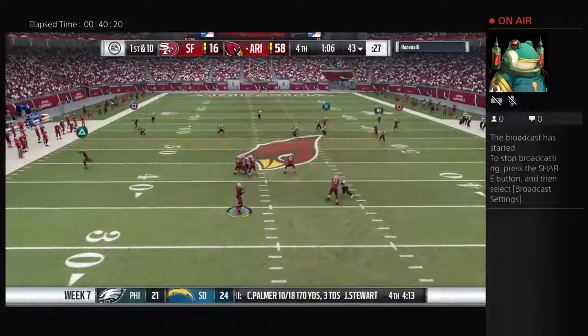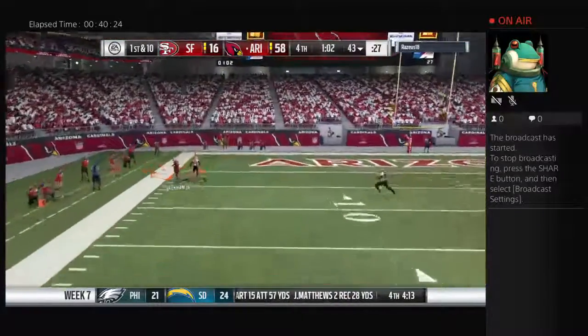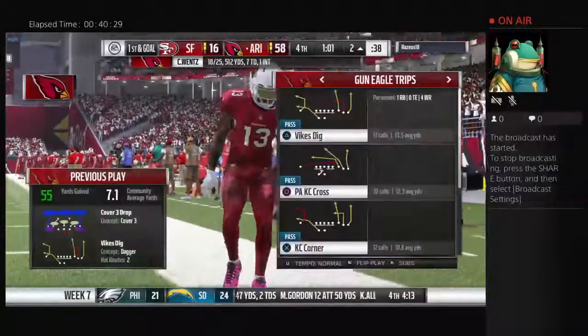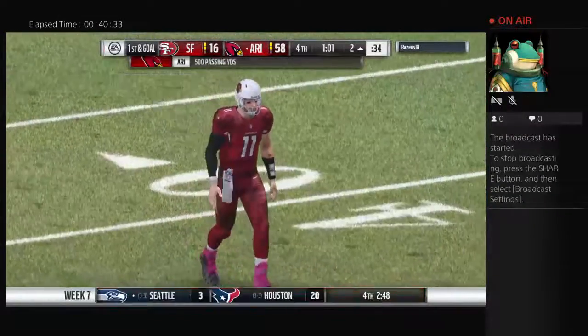Look at this. Wentz going to throw. He's got time in the pocket. He's going to air one out. And this is caught. And finally out of bounds all the way down at about the 2. And they just had another big completion there.